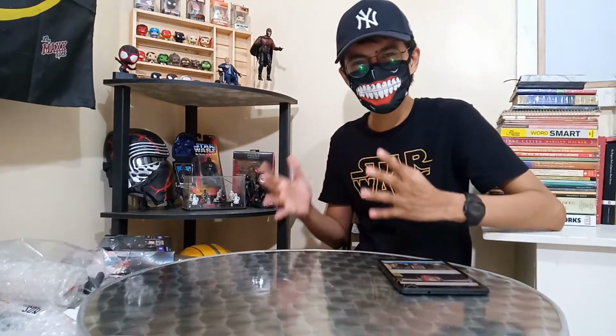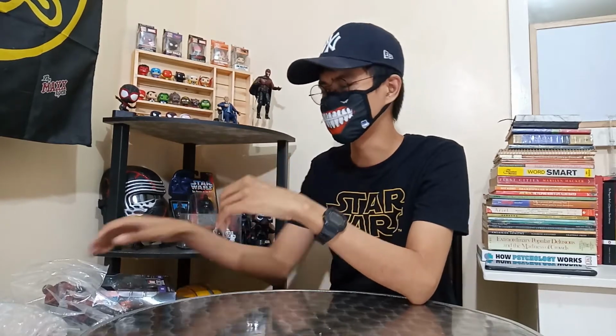I instantly fell in love with how these figures have tons of points of articulation and they are very detailed. So you can tell stories with them, you can make them do cool poses. And I want to create a Marvel Legends display here in my room, so I decided to start a new hobby and start collecting Marvel Legends action figures. Let's now go to the first Marvel Legends action figure that I picked up this month.